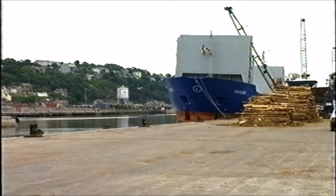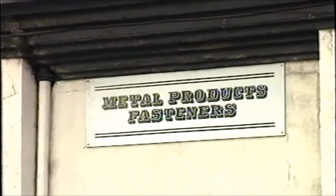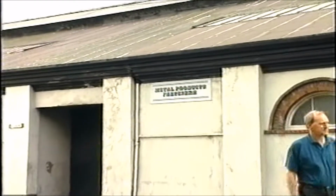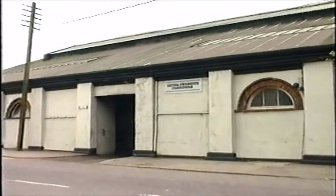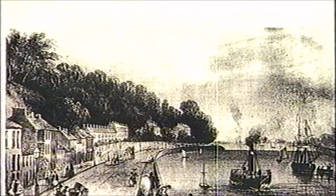One of the first commercial bodies to avail themselves of this newly made ground was the Cork Black Rock Passage Railway Company, when they built a station on Albert Road, now Metal Products, and laid a line along the marina. The first train to puff its way out of the terminus was on Saturday, June the 8th, 1850, and the last was on December the 8th, 1932.